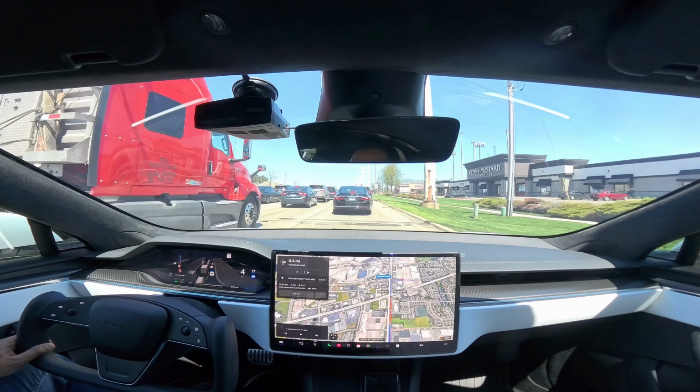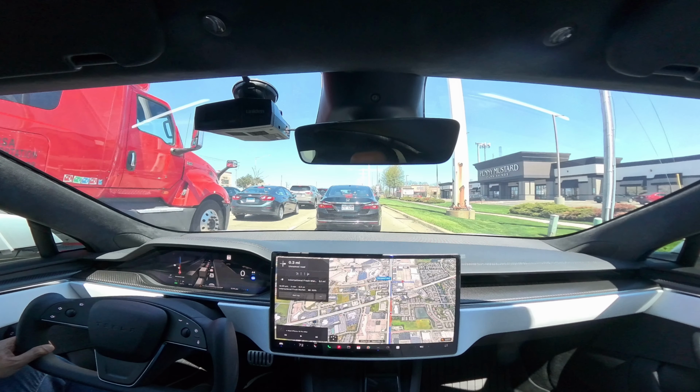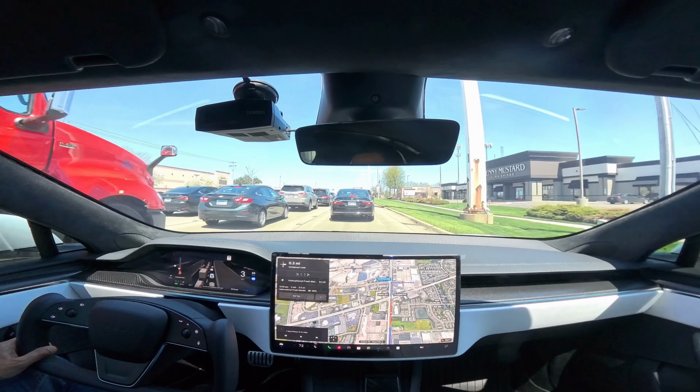Alright, we're almost there, about half a mile away from where I'm supposed to be going, as you can see on the map there. I'm curious to know how it's going to pull into the parking lot, because it is a lot deeper, as you can see, and if it's going to panic or not. So I'm really curious to see what happens there.